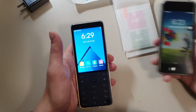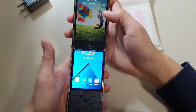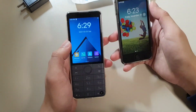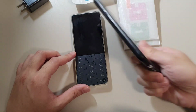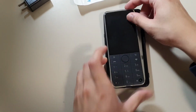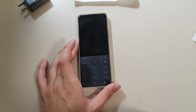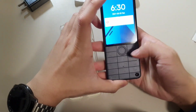So here's a little comparison. Right now this is an iPod Touch, which is 4 inch, and you can see about the same width and about the same height. Of course, this is 4 inch, 16 by 9. So this is a little bit taller, but the same width. And this one has a keyboard. Compared to today's smartphones, with the 18 by 9 ratio, you can see it's a little bit narrower, but similar in height to today's smartphones. This one is 5.84 inch, by the way, 18 by 9. Yeah, so it's not the smallest device in the world.